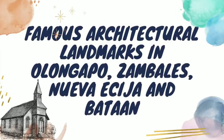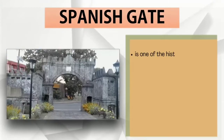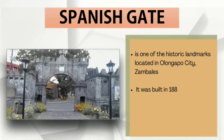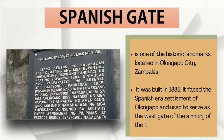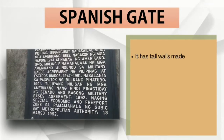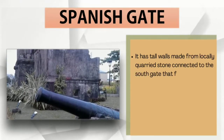Now, let's find out the famous architectural landmarks in Olongapo, Zambales, Nueva Ecija, and Bataan. The Spanish Gate is one of the historic landmarks located in Olongapo City, Zambales. It was built in 1885. It faced the Spanish-era settlement of Olongapo and used to serve as the west gate of the armory of the town. It has tall walls made from locally quarried stones connected to the south gate that faced the waterfront.